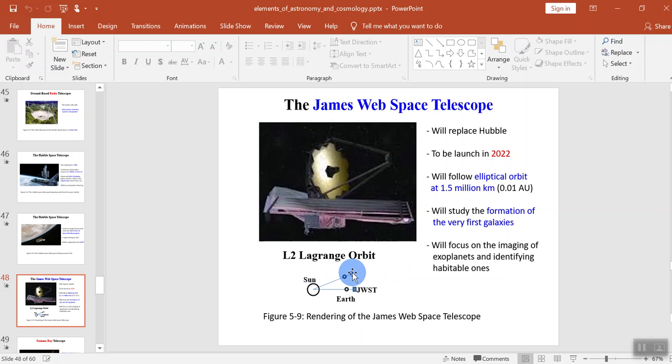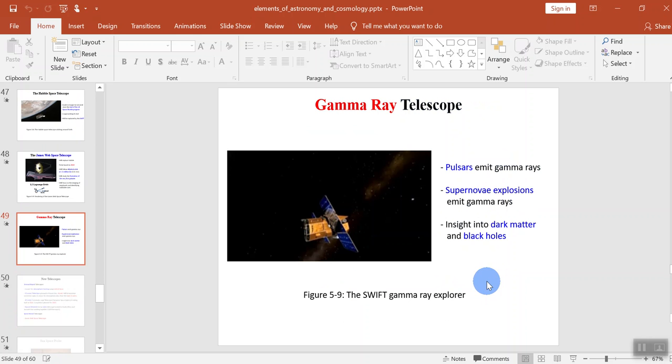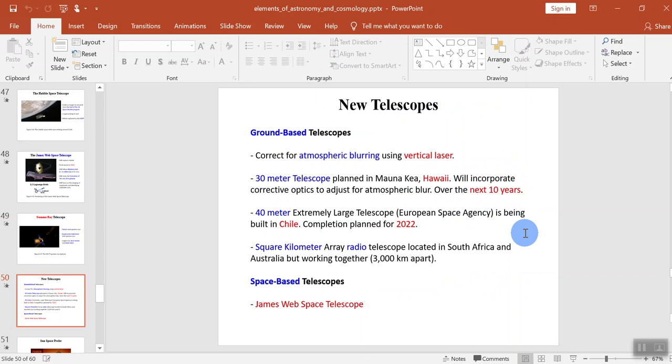This is Earth, this is the Sun, this is James Webb. It will have Earth and the Sun on its back, behind it, and will be looking at the universe without noise. It will focus on the imaging of exoplanets, trying to find habitable ones. Okay? So gamma ray telescopes observe pulsars, supernova explosions, dark matter, and black holes.